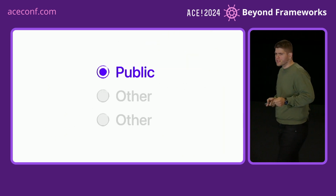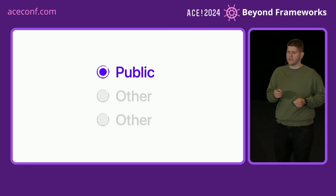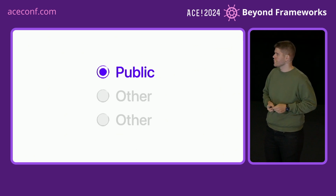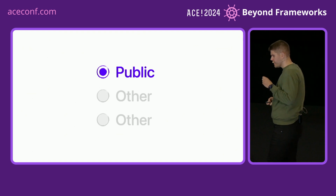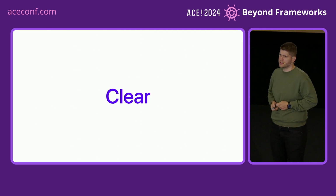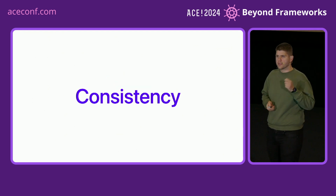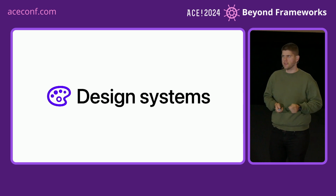But the thing with the public sector is that we don't always have a choice. We most often have to use the products of the public sector. We can't just run around and do our tax reports with a private company instead. Therefore, I think it's our duty when we design for the public sector to create clear designs that are familiar to us. And we are only able to do that by consistency. And we achieve consistency by using design systems.